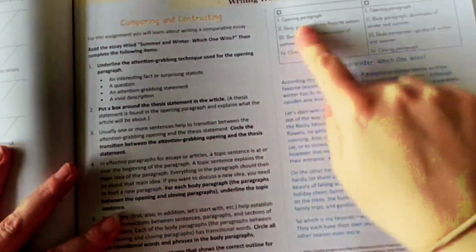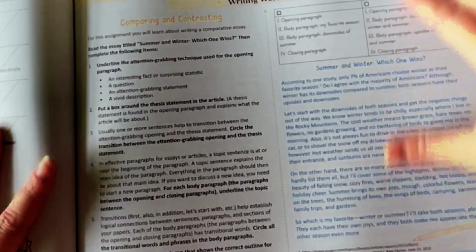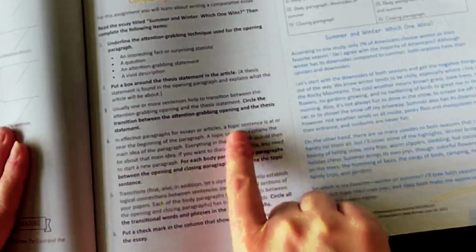All right, so comparing and contrasting. Let's see, read this essay, and then you're answering these questions. They've got, what is the outline here? So this is just comparing and contrasting summer and winter. They're talking about topic sentence is at the beginning of every paragraph and explains the main idea. Transitions, first, also, in addition, let's start with establish logical connections.